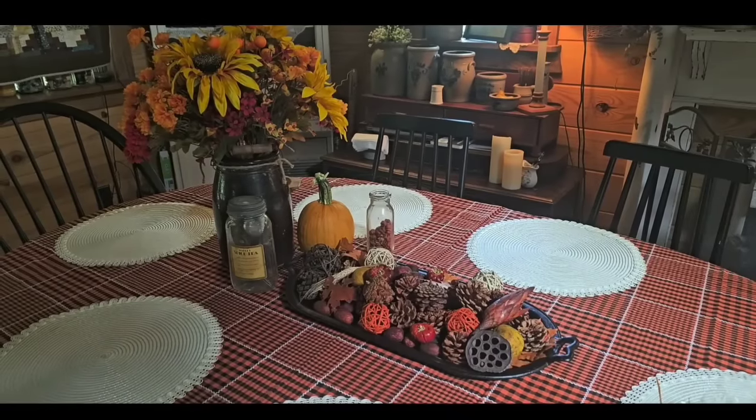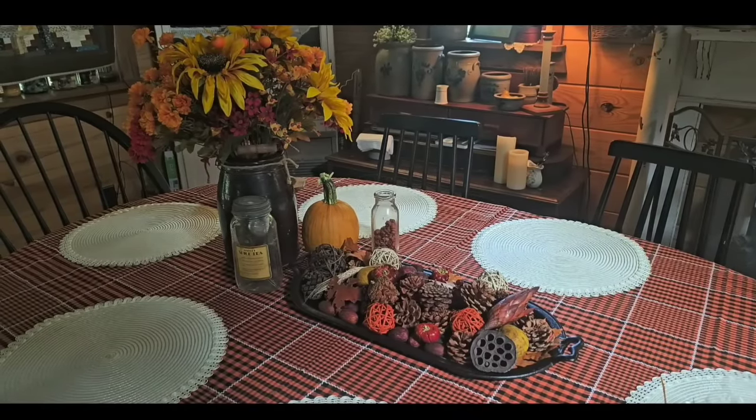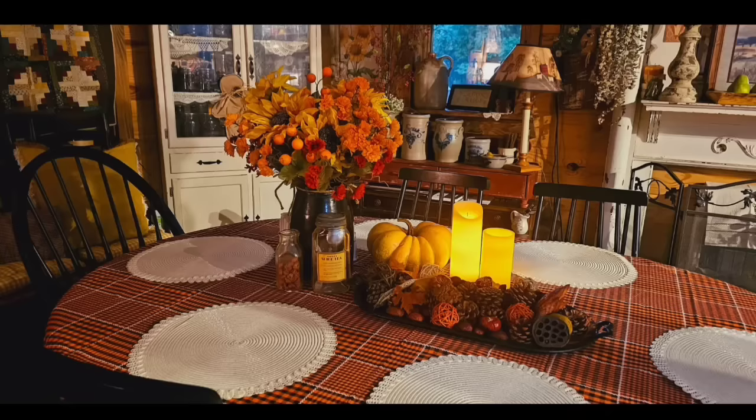I might change my pumpkin out. That pumpkin came out of the garden. I'm probably going to end up using it. So here is my finished table.